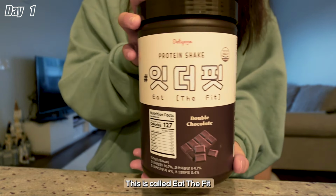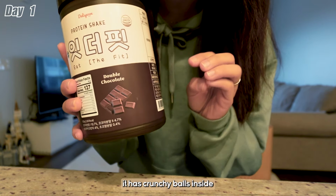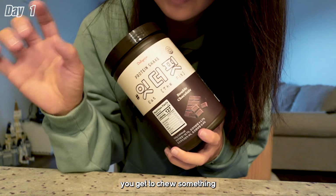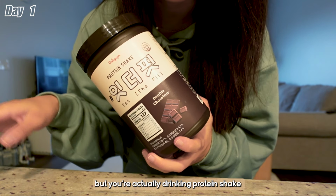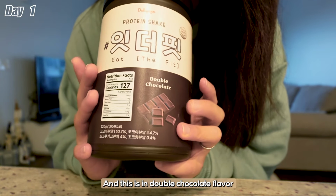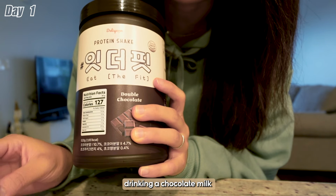This is called It The Fit. What I really like about this is that it has crunchy balls inside. So it's fun when you drink this, you get to chew something. It feels like you're eating snacks, but you're actually drinking a protein shake. This is actually my favorite protein shake. And this is in double chocolate flavor. It doesn't taste artificial. It actually feels like you're drinking chocolate milk.